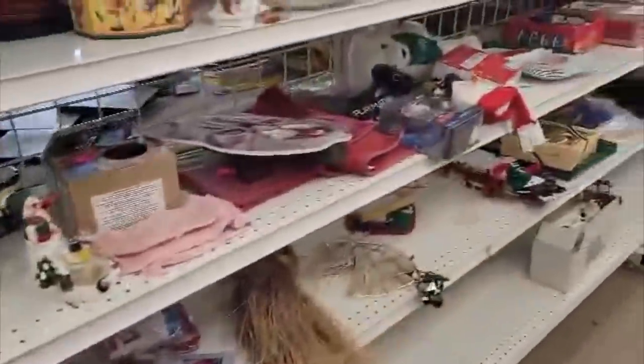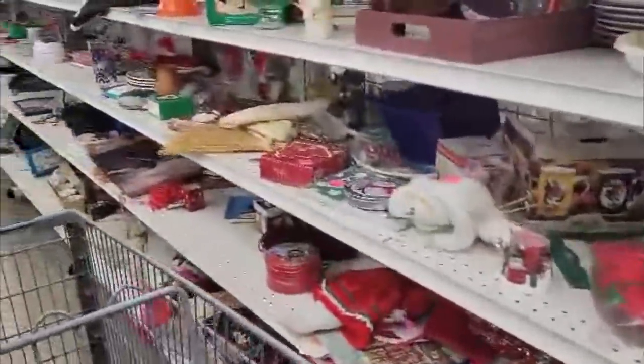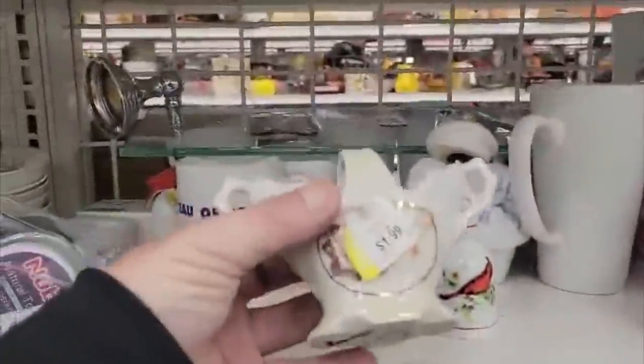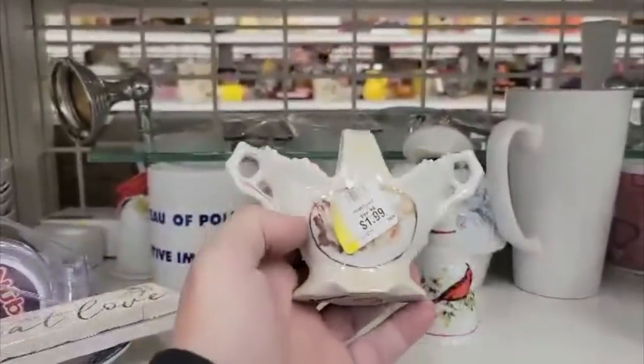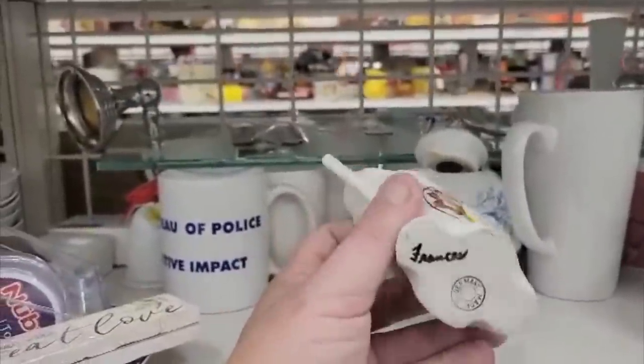Got some Christmassy stuff here. Alright, so I saw this. This is a nice piece. This is an older German piece for $1.99. I'll grab that one. I'm sure Francis will appreciate it.